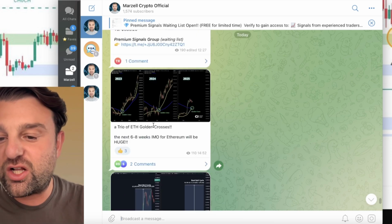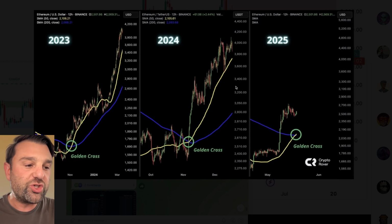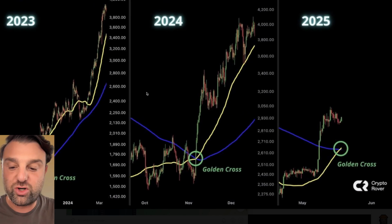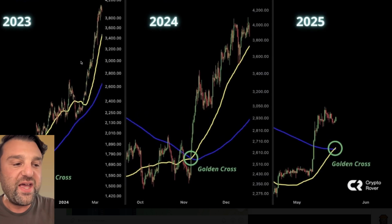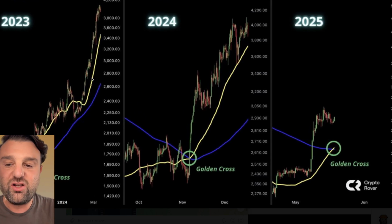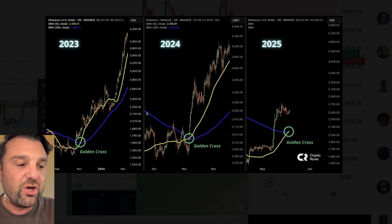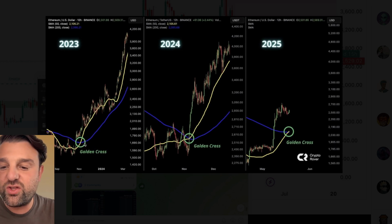There's a few charts to talk about. First chart I want to show you is this. Golden crosses, a trio of golden crosses. So the first golden cross appeared in 2023. You can't see because my head is in the way. Let me see if I can move that. So look, in 2023 we had a golden cross.